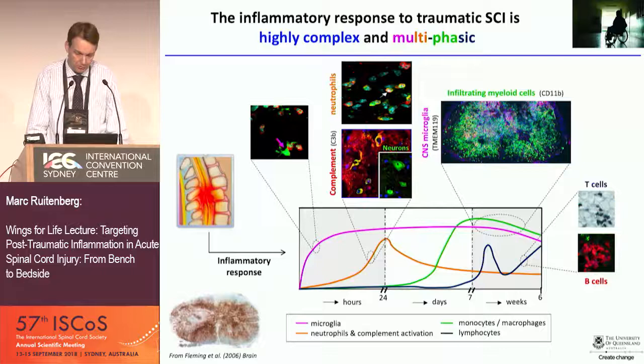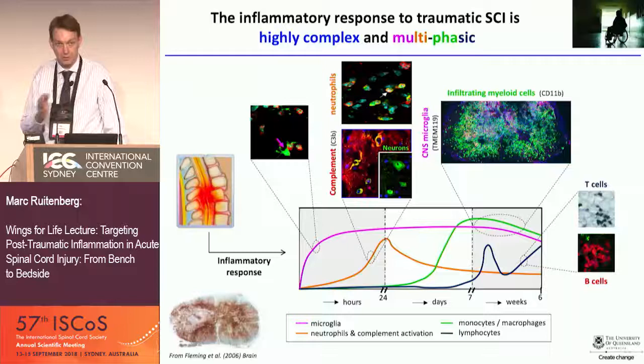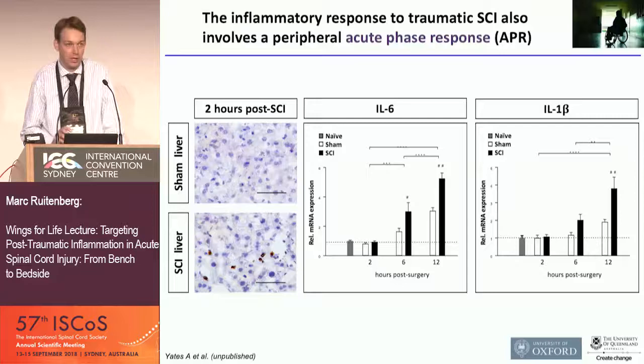What we also should not forget is that in addition to everything that's going on at the lesion site itself, in all its complexity in terms of the time-dependent recruitment of various cell populations, there is also a huge systemic inflammatory response that happens. And some of this inflammation, or some of these changes, are taking place even before cells are appearing in the spinal cord itself.